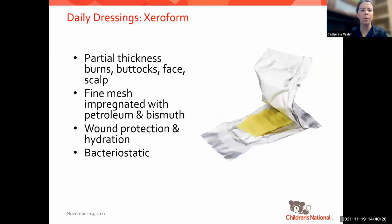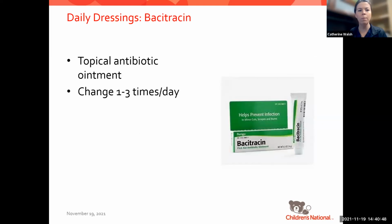Another daily dressing that we use is Xeroform. We typically use this on partial thickness burns, buttocks, face, scalp. It is a mesh impregnated with petroleum and bismuth. It is bacteriostatic. It keeps the germs out. It is going to protect the wound and hydrate. Bacitracin is another topical that you may be using, and we typically do that 1 to 3 times a day.